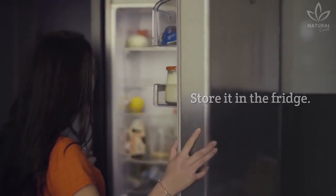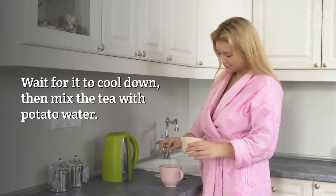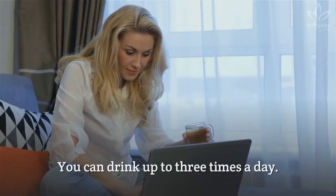Store it in the fridge. Make a fennel and mint tea as you like. Wait for it to cool down, then mix the tea with the potato water. Drink right after, preferably on an empty stomach. You can drink up to 3 times a day.